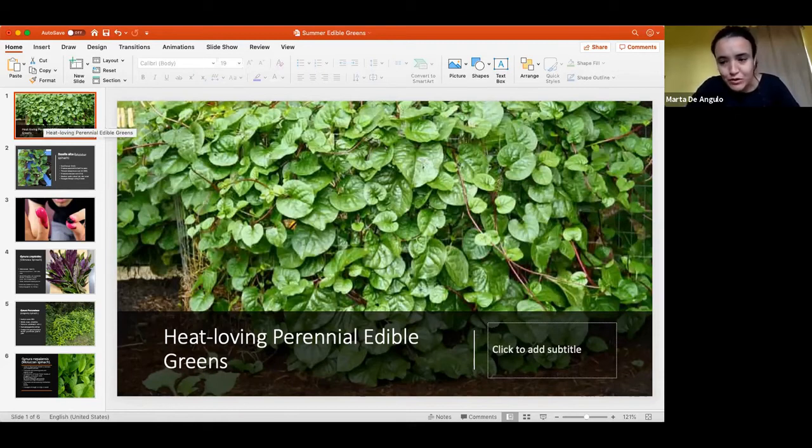Edible greens for places where it's really hot. A lot of the greens that we usually eat from the market don't grow really well here, especially throughout the summer from April to September, because the heat is so strong.